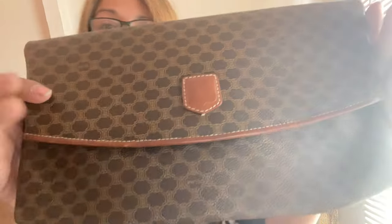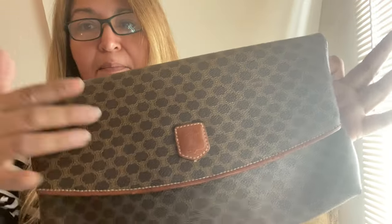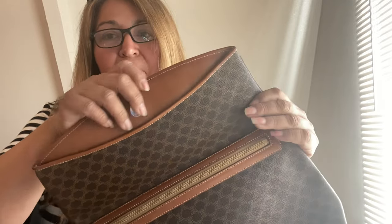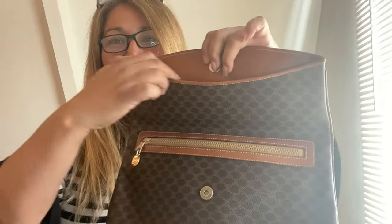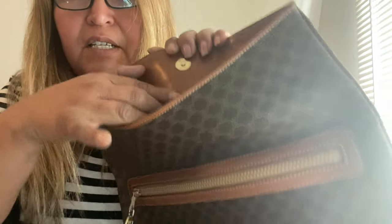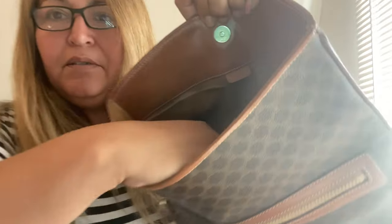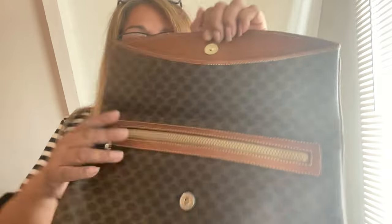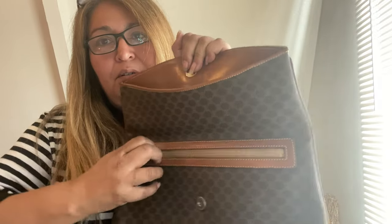But this is a Celine. And it is the Macadam pattern. You open it like this, and look how nice that is when you open it. You can put everything in there. There it says Celine. Underneath it, it gives you the serial number. You have the open pouch here. Then you have the zipper right there.